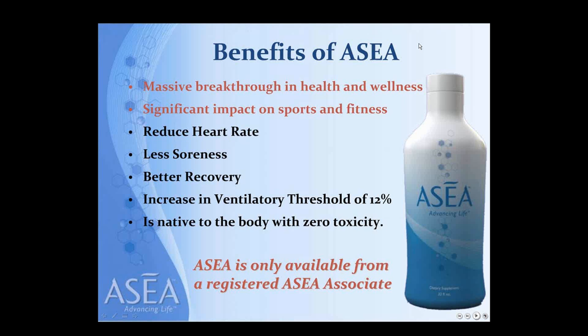The ASEA difference is it's complete. It's ready to go. It has a profound effect at every level in the cell. If it affects the cell, it affects systems. The systems affect organs. You're at the foundational level.